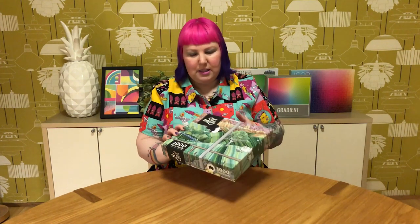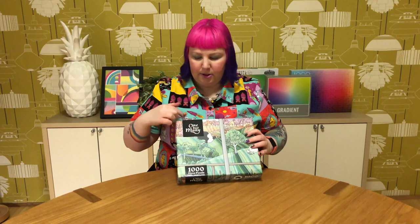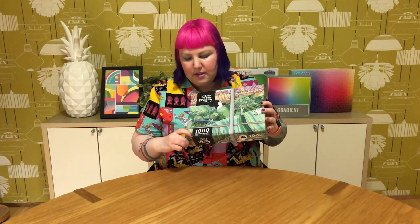So the front of the box doesn't show the whole puzzle image. It does wrap around, but I believe there's even more of the image that's not shown on the front of the box. It does have this wraparound glossy logo, which is cool. And it's got the piece count, which is 1,000, and the size, 70 by 50 centimeters. Not sure what that is in inches, I'm sorry. The name of the collection, Home, and then the name of the puzzle.